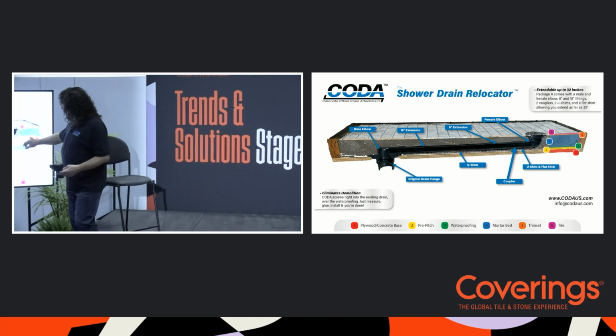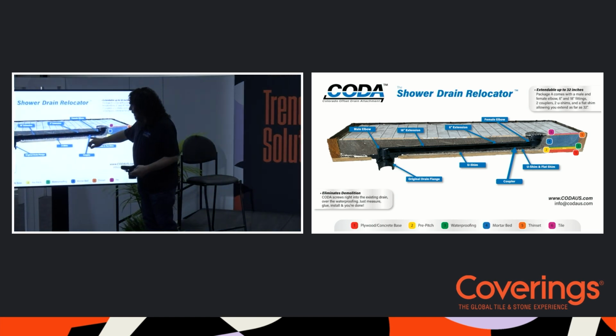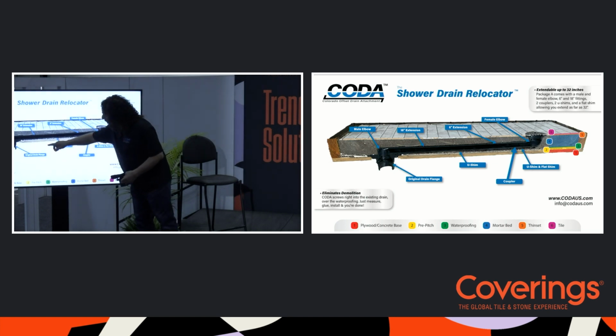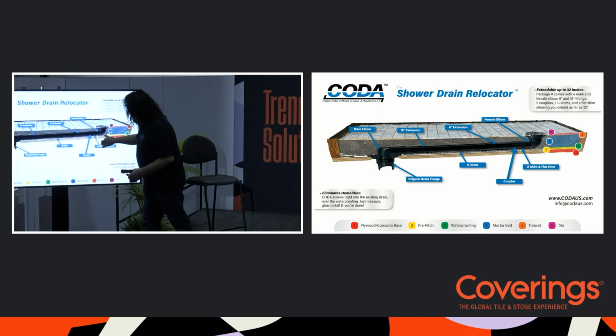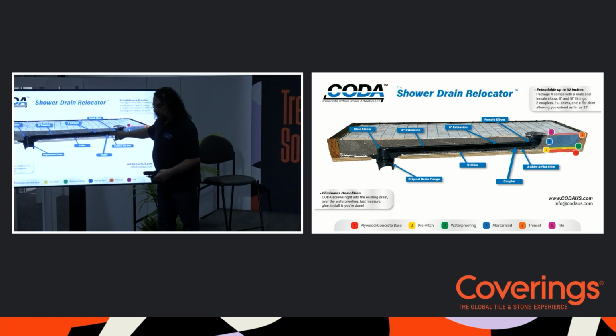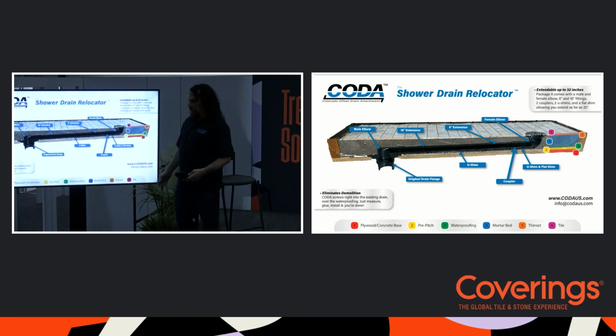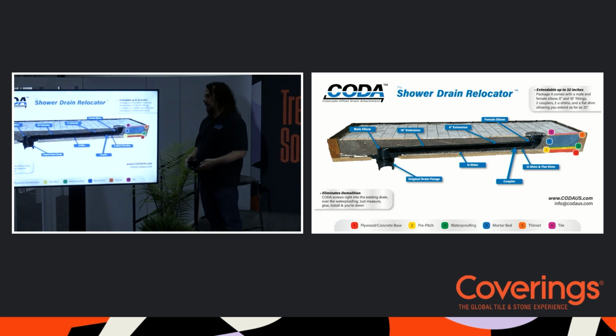So what you have here is you've got your concrete subfloor or a plywood base. You have your pre-pitch going here. You have your original drain here, and then you waterproof over the top of this, and then you extend CODA out to wherever you want to go. So this shows you the cross section of everything, and then you mortar in, and then you thin set and tile over top of the mortar. And you can place that drain wherever you'd like it to be. It makes it simple and easy.